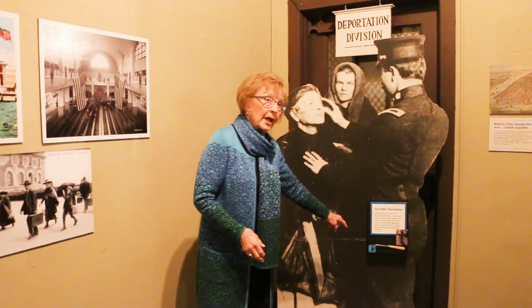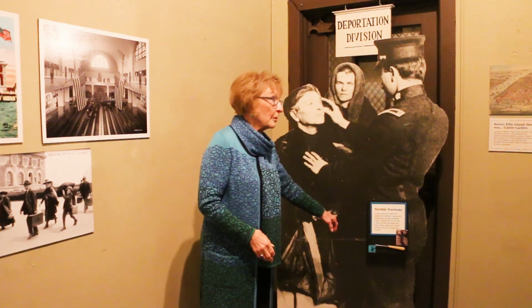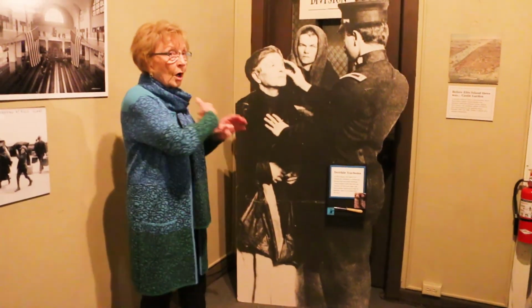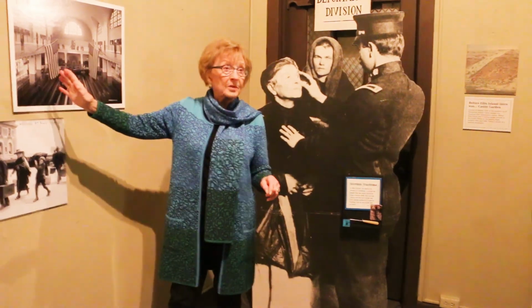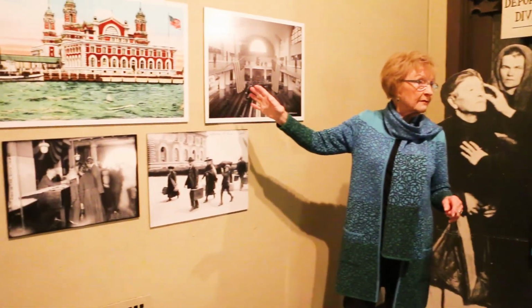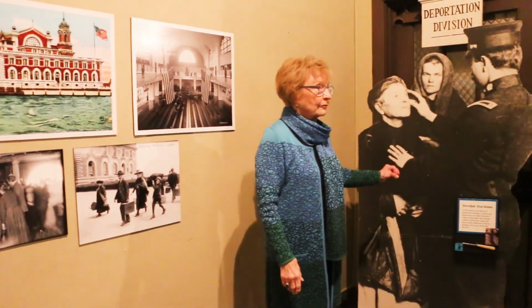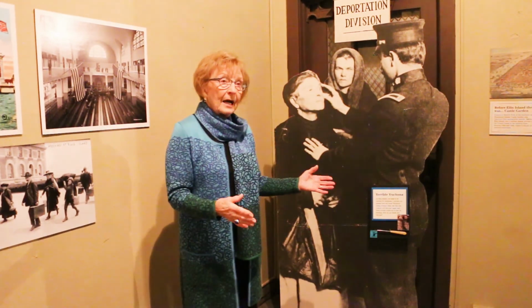Do you think that they disinfected that shoe hook when they went from person to person? Can you imagine having that done to a whole boatload? There were up to 2,000 people that came through this big receiving hall every single day. So that shoe hook went from person to person to person to person to person. So we have now been here.